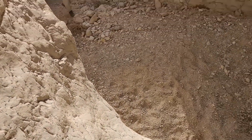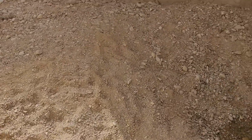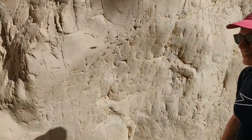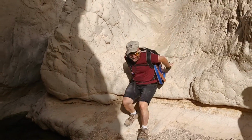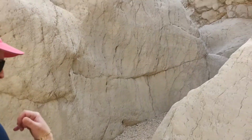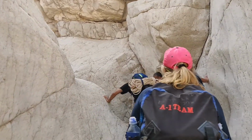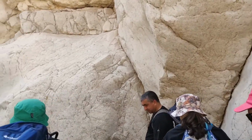We're going down here. There's a slide. Yep. We're going to slide down. Cool. I'm in a little bit of water here. Wow. Look at this. Isn't this pretty? Isn't this amazing? What do we have here?